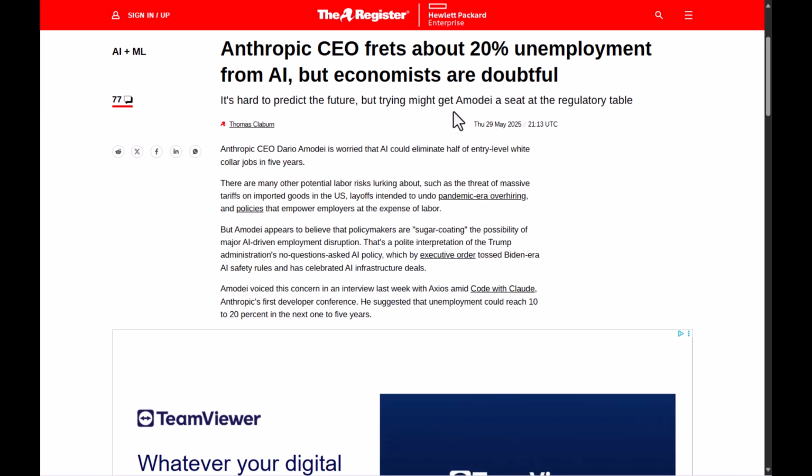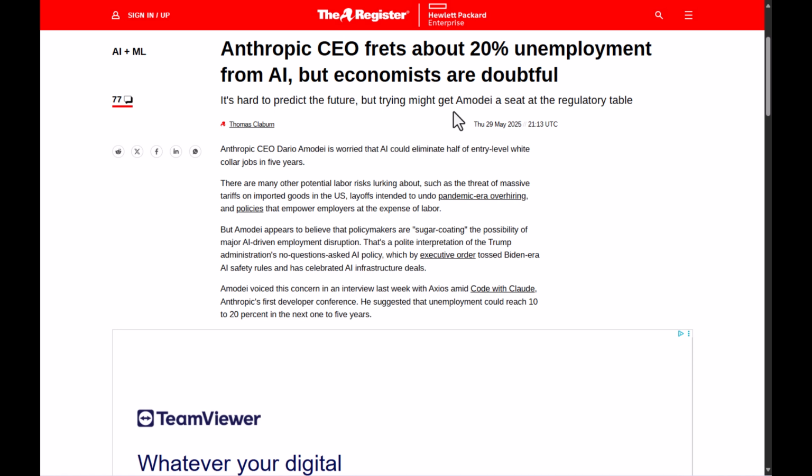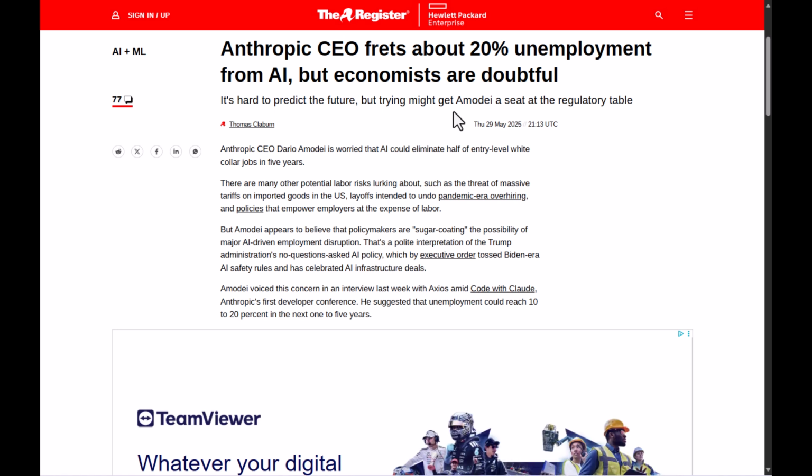Anthropic CEO Dario Amodei has voiced concern about potential labor risks lurking about, such as the threat of massive tariffs on imported goods in the US, layoffs intended to undo pandemic-era overhiring, and policies that empower employers at the expense of labor. He appears to believe that policymakers are sugarcoating the possibility of major AI-driven employment disruption, and voiced this concern in an interview last week with Axios amid Code with Claude, Anthropic's first developer conference. He suggested that unemployment could reach 10 to 20% in the next 1 to 5 years.